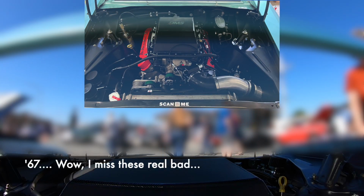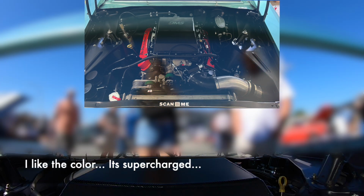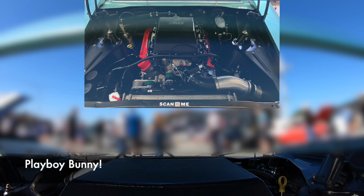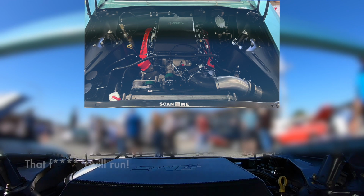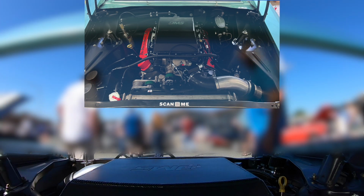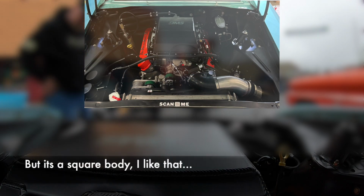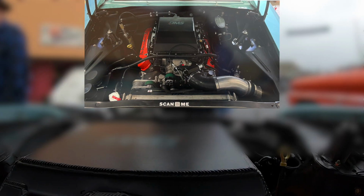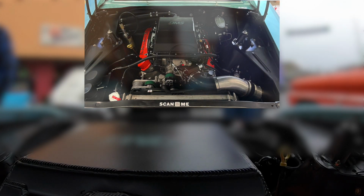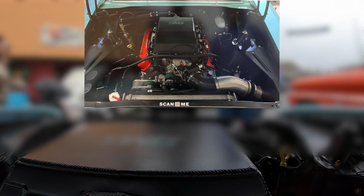67. Wow. I miss these real bad. Yeah. I like the color. Supercharged. I want a picture. Supercharged. Two millimeter throttle body, supercharged.